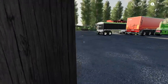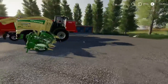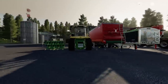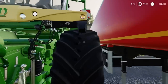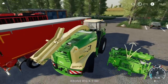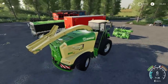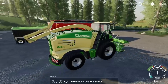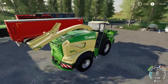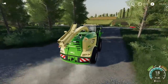Okay, let's close that. Wow, that's quite a lot of equipment. Not quite sure how this is all going to work out, but let's just see. Why not? Let's have a mad day. Probably won't end up making enough on the chaff anyway. That'd be just about typical, wouldn't it?